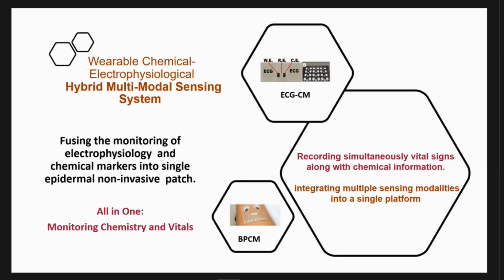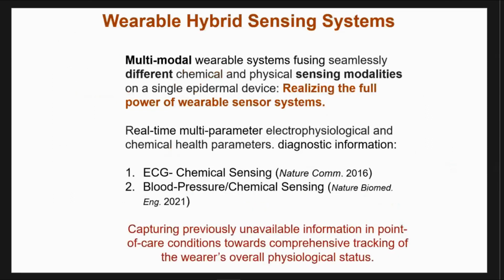So the goal is to record vital signs simultaneously, like blood pressure, temperature, or ECG, along with different chemicals like cortisol, lactate, or glucose. The advantage, again, is that we want comprehensive information, capturing otherwise unavailable information on a single device, tracking both physical and chemical parameters, such as the ECG, blood chemistry, and the blood pressure chemical sensor on a single patch.